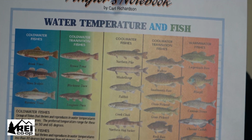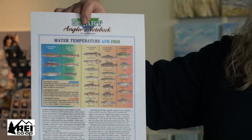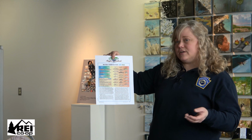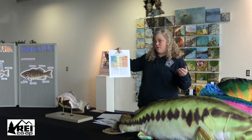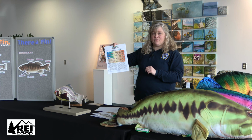This is helpful if you want to catch a certain kind of fish, to know what kind of habitat it lives in and what its water temperature preferences are. It can also help you whenever you catch a fish that you're not sure about and you are trying to figure it out. Well, this type of fish would live in warm water, this type of fish would not.